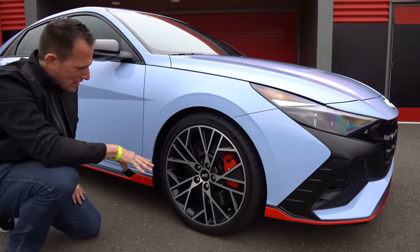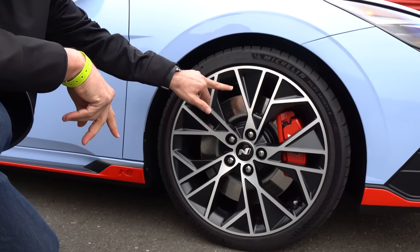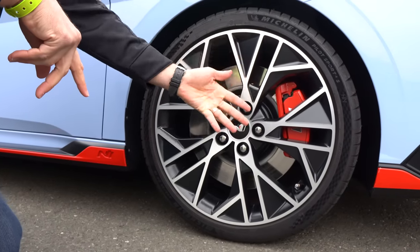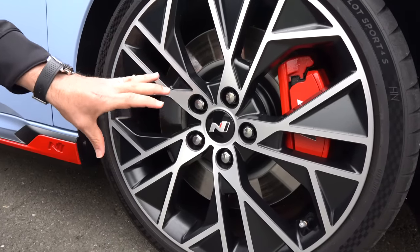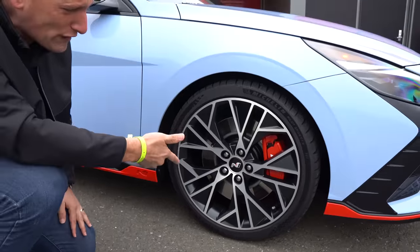Wheel and tire setup. So what you're looking at are these 19-inch wheels. Love the intricate design with the satin black, machined aluminum and badging. Of course, we're gonna have that nice bright red color with the N logo on the calipers. And what's wonderful is that these rotors are massive. 14.2 inches in diameter, fully ventilated.